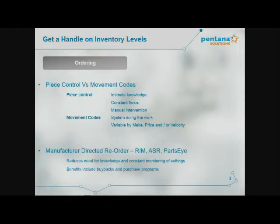Automatically running updates, remeasuring the parts every time you run a stock order, reassessing them, fitting them into the right bucket. The great thing about movement codes is it gives us the ability to be variable by make, so we can set up different parameters for different makes.